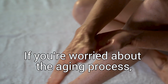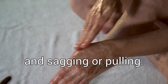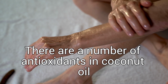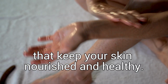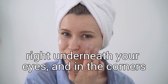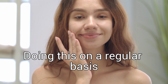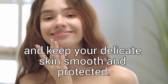If you're worried about the aging process, use this oil to delay the onset of wrinkles and sagging or pulling. It will keep your skin taut, shiny, and youthful. There are a number of antioxidants in coconut oil that keep your skin nourished and healthy. Rub a pea-sized amount of coconut oil to the skin right underneath your eyes, and in the corners where you might see the early development of crow's feet. Doing this on a regular basis will beat back the wrinkles and keep your delicate skin smooth and protected.